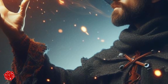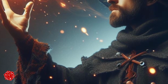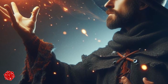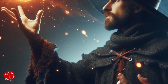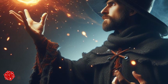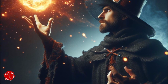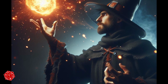Here are some fun facts about the Firebolt spell in the world of Dungeons & Dragons. Arcane Origins: Firebolt is a basic spell for many wizards and sorcerers, often one of the first spells learned during their arcane training. Increasing power: the potency of Firebolt increases with the caster's experience, reflecting the growth of their magical power and their skill in manipulating the elements. Versatility: despite being an attack spell, Firebolt can be used in creative ways, such as igniting a fire in a field or signaling the position to allies.